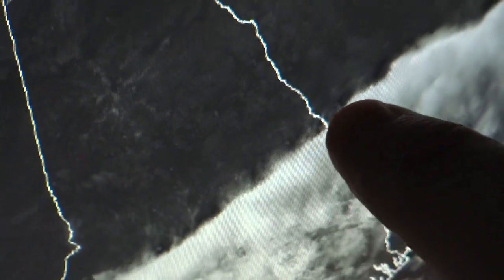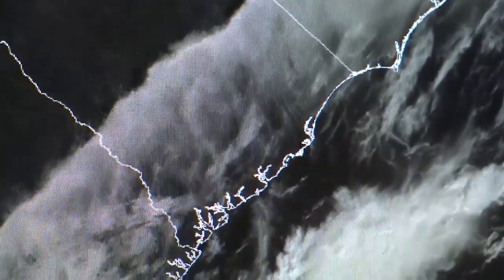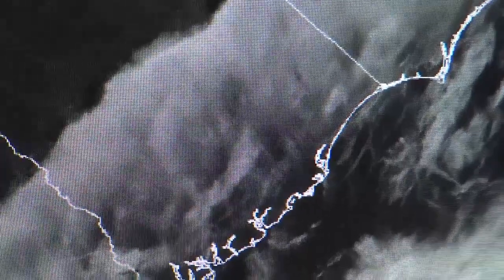What is also unusual is these holes that are along the back edge of the cirrus, which is the high cloud shield, as this storm system then departed off the east coast. Hole here, hole here, hole here, and as we get closer, we can see the chemtrails off the coast of South Carolina, and some of the banded cirrus.